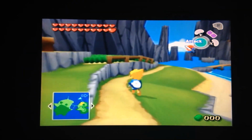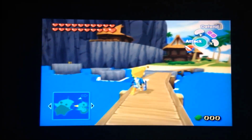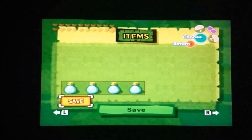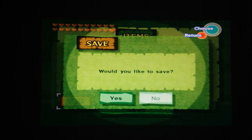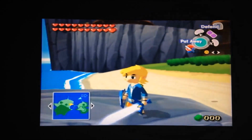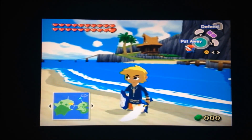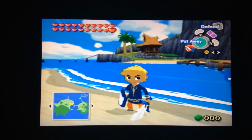Alright. You can see we got our 4 bottles down there waiting to be filled. Alright guys, that is the Code Masters for the Legend of Zelda the Wind Waker. I think what I'm going to do now is pop in Ocarina of Time and see what we got for Ocarina of Time.